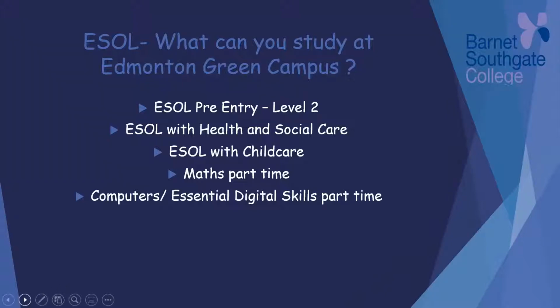We also have ESOL with health and social care. On that course, you study more. You come in for 4 days in the week. You do health and social care for 1 day, and on the other days, you have ESOL, and that is for 5 hours a week. You have maths and a computer class. There's also a tutorial class, which is 1 hour a week.